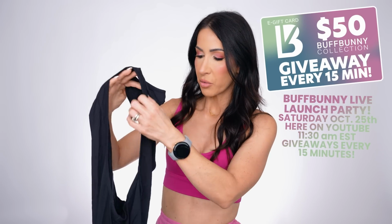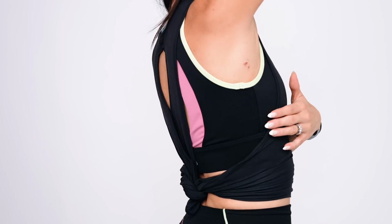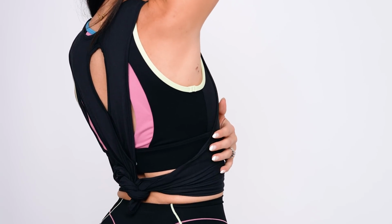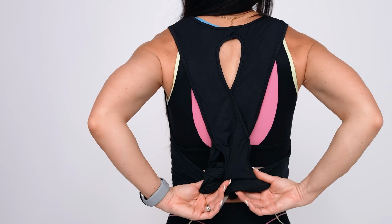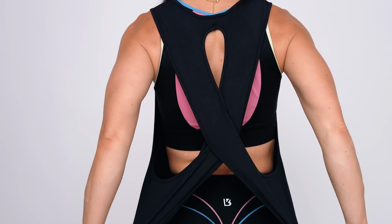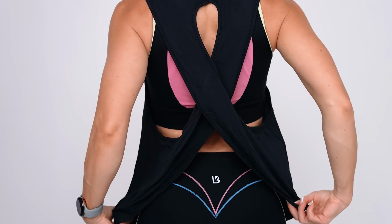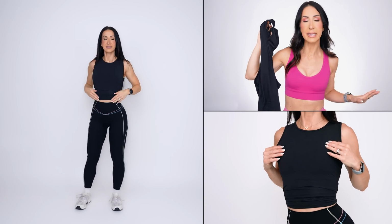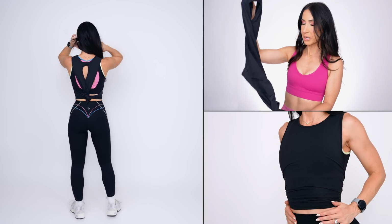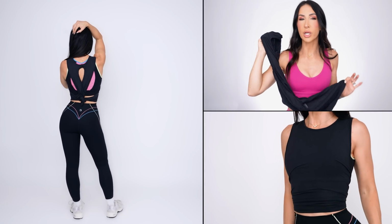What I like about it is on the side, that armhole comes down nice and long, so you could still get that sneak peek of what sports bra you're wearing underneath. And then on the back side, you have the crisscross, and it stays open there, which is nice because it doesn't cover up the back of your leggings. So if you want to show off that cute glute seam, you're not going to cover it up. But it's just a very basic, lightweight, flowy tank top.